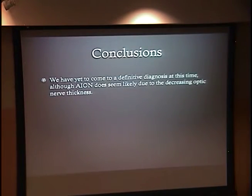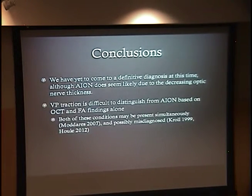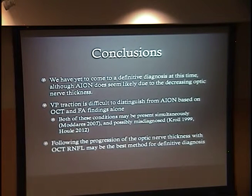So the major conclusions from this case: we have yet to come to a definitive diagnosis at this time, although AION does seem most likely due to the decreasing optic nerve thickness. VP traction is difficult to distinguish initially from AION based on OCT and FA findings alone. Both of these conditions may be present simultaneously or may be misdiagnosed. And finally, following the progression of the optic nerve thickness with OCT RNFL may be the best method for definitive diagnosis at this time.